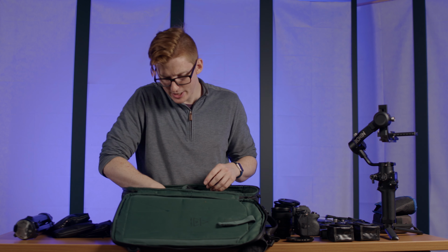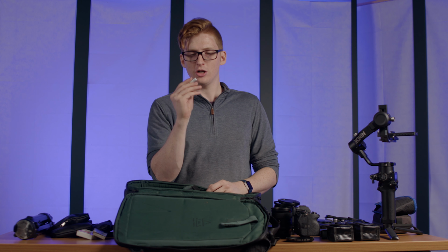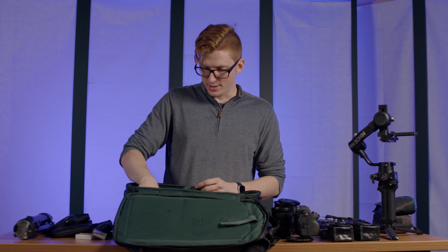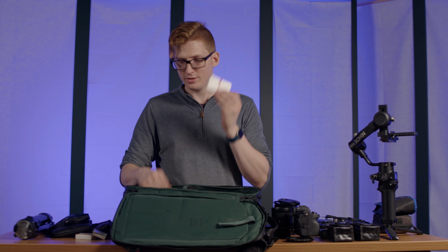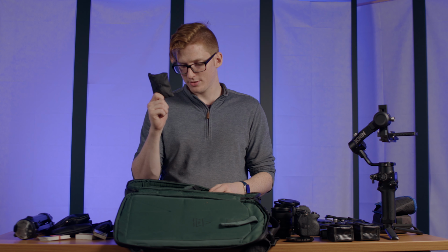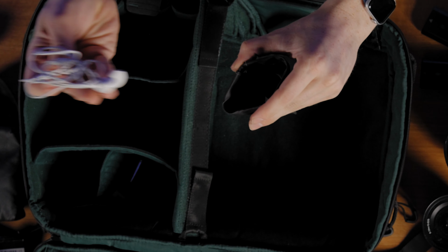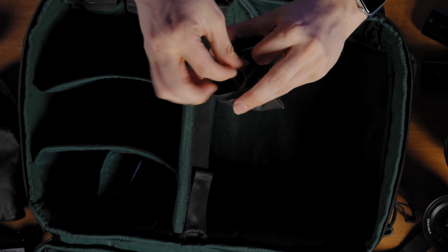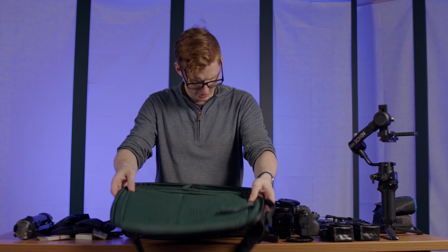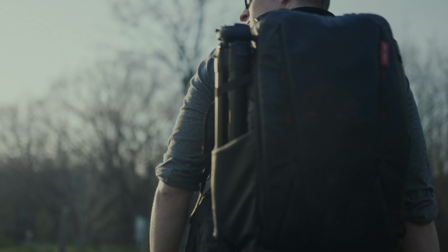Then lastly, we have some extra batteries. I also use rechargeable batteries, AAA ones, to power these mics. And then we have some business cards in case you're networking on the day. And then last little thing in this area, we have a pouch for headphones so I can quickly check audio if I need to monitor anything. There's another little pouch. I don't really use it.